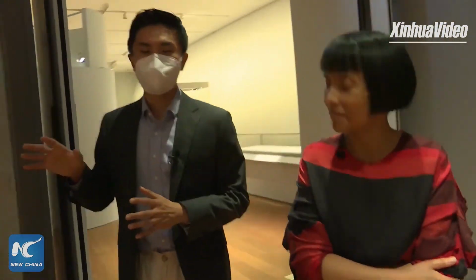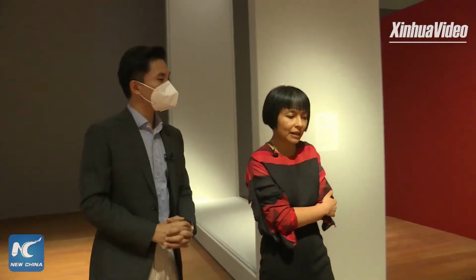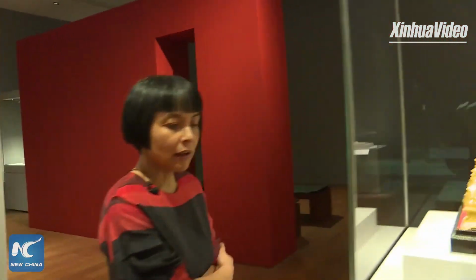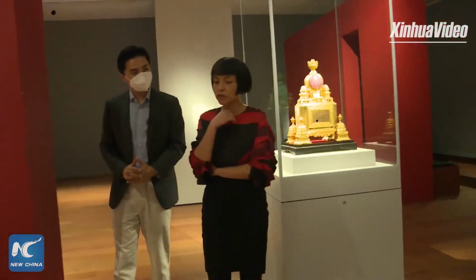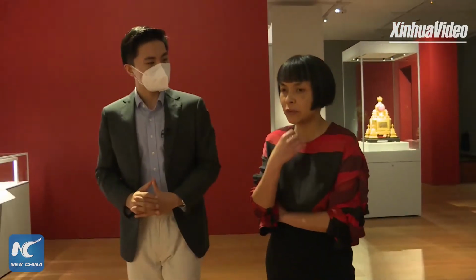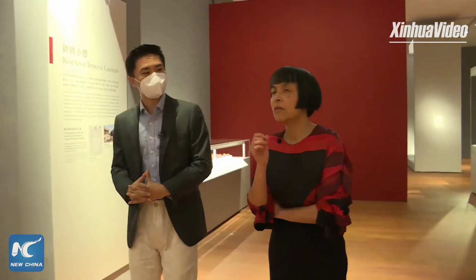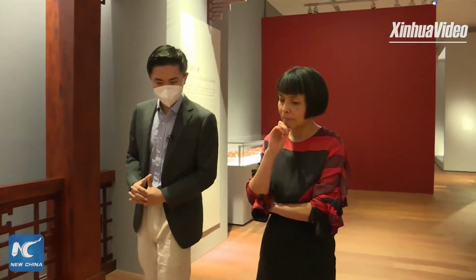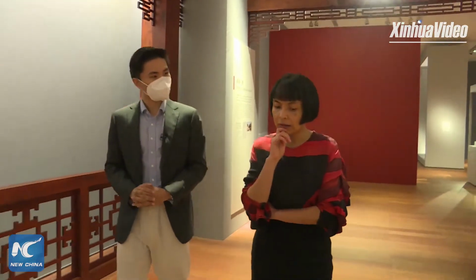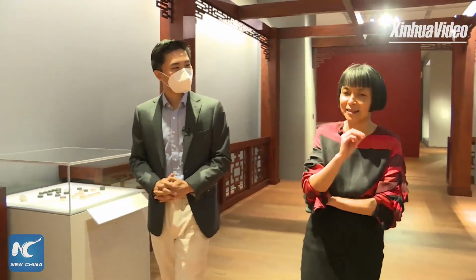So many works here have been used by emperors in the Qing Dynasty, right? We're looking primarily at 18th century court culture and life. So the majority of objects are from the 18th century, which is the height of the Qing Dynasty. During this period, the court commissioned or produced, even received, tens of thousands of fabulous items. Really, I would say they represent the highest achievements of Chinese craftsmanship, as well as design concept.